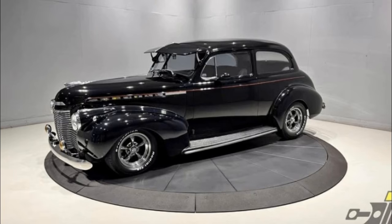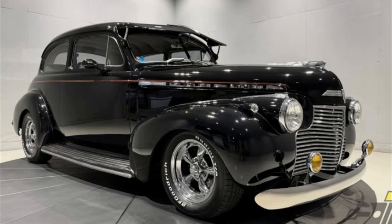The original 1940 Master Deluxe was part of Chevrolet's premium lineup produced by General Motors under the Chevrolet division, which was one of the most influential automotive brands in the United States during the pre-war era. The 1940 model year is especially well known for its Royal Clipper styling, featuring flowing body lines, a prominent grille, and refined trim details that help define Chevrolet's design identity going into the 1940s. This particular example has undergone extensive modification, transforming it from a classic sedan into a high-end street rod designed for comfort, performance, and visual impact.